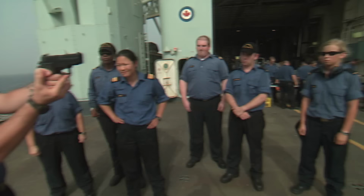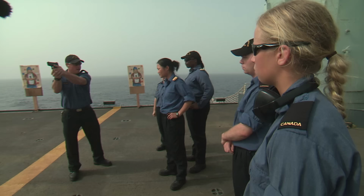Okay, it's two to the chest, one to the head. So I'll say threat, you come up, cock it, bang, bang, bang. Okay, come down, decock your weapon, holster it.